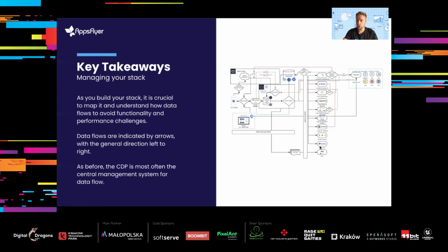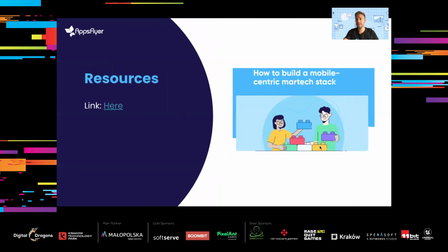And the one thing that didn't change is that the customer data platforms are still the central management systems for those data flows. So for those who don't know, a CDP is a software that collects and unifies first-party customer data from multiple sources, as we saw before, to build a single coherent view of each customer. And I guess the great exercise to do before you jump into signing and negotiating with the new vendors is to understand how you would like it all to flow for your own needs.